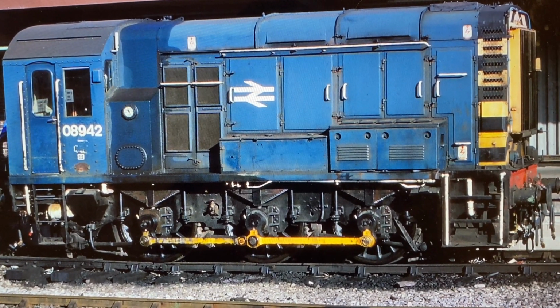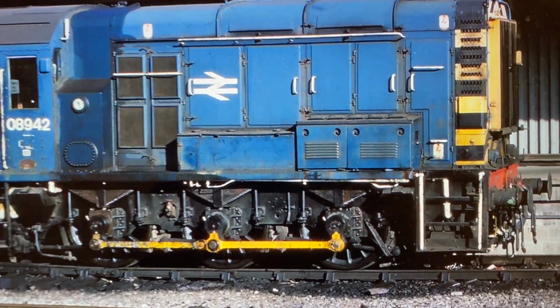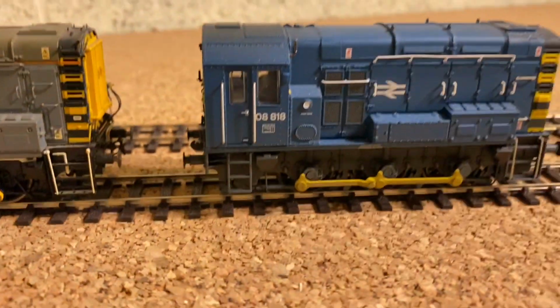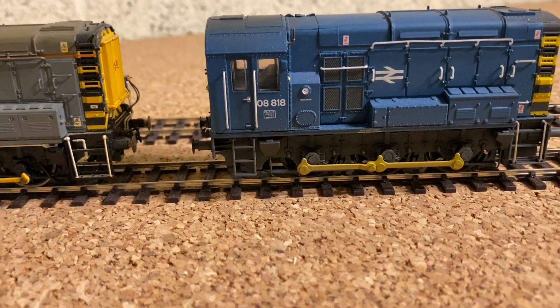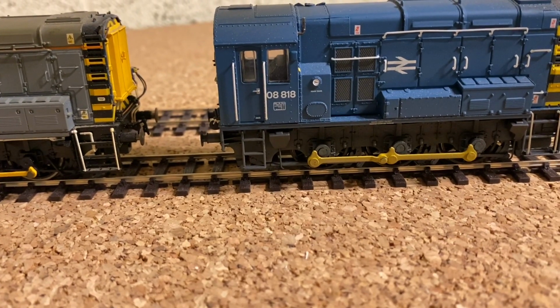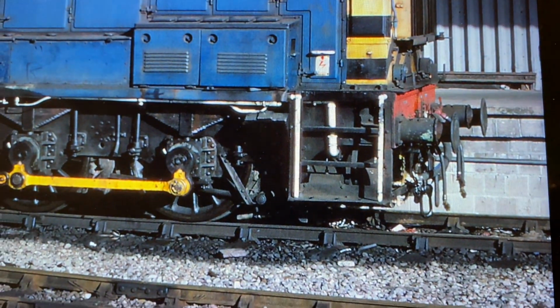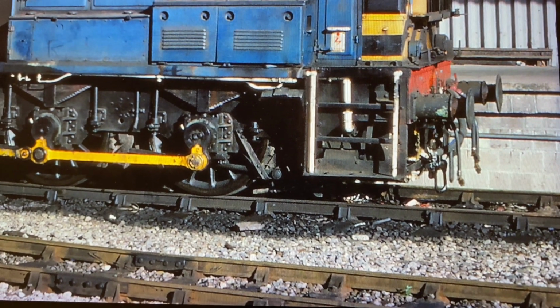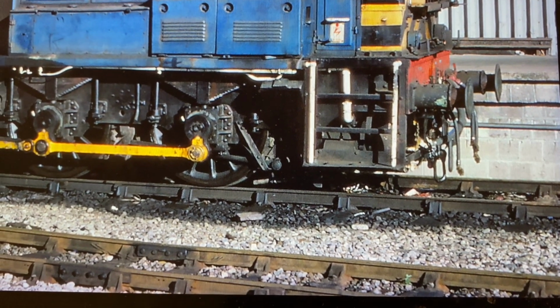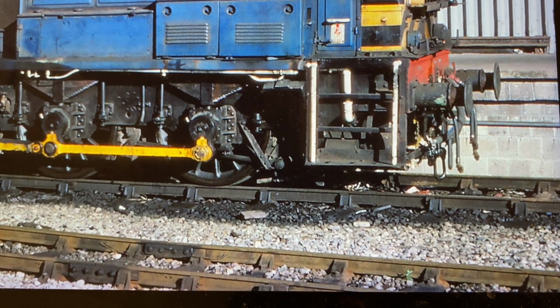So I think the first real difference on the models is the steps at the bottom here. You can see on both models, just a slight difference. The Hornby version has a slightly wider step at the front than the Bachmann one does. And I think it's probably fair to say that the prototype's probably closer to the Hornby one, or the Hornby one's probably closer to the prototype. So it's probably a little point or two there for the Hornby one.